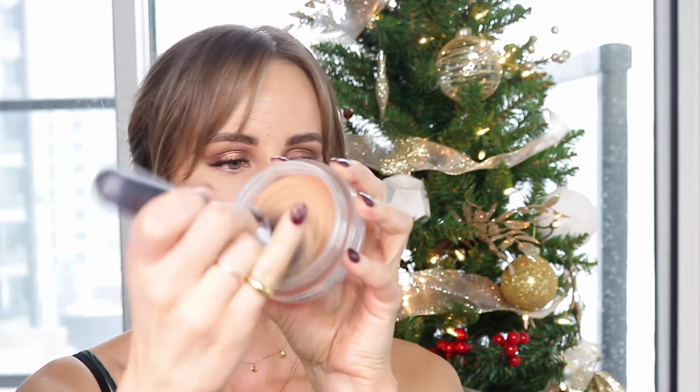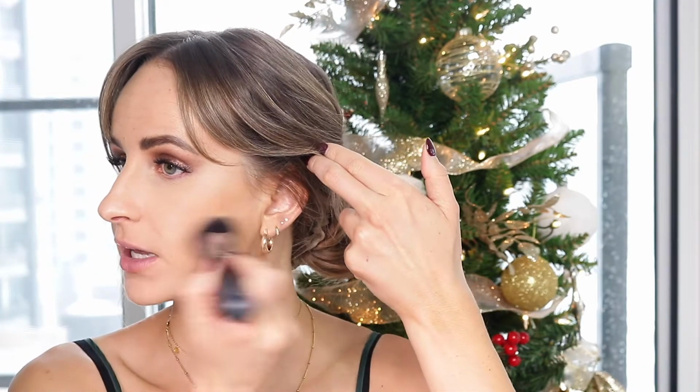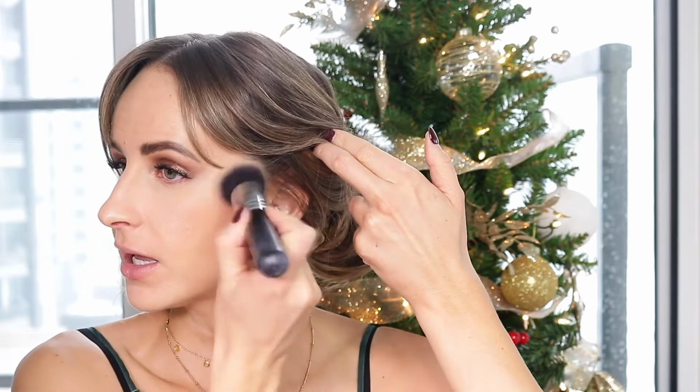And so I'm just picking up a little bit of bronzer. I'm just gonna kind of warm up my whole cheek area. I'm bringing it into the apples of my cheek because I'm going for a bronze glowy cheek. I don't want a ton of color on my face. I'll probably put a little bit of blush on depending on how it looks after we're done here, but just kind of starting to add warmth and life into the face.